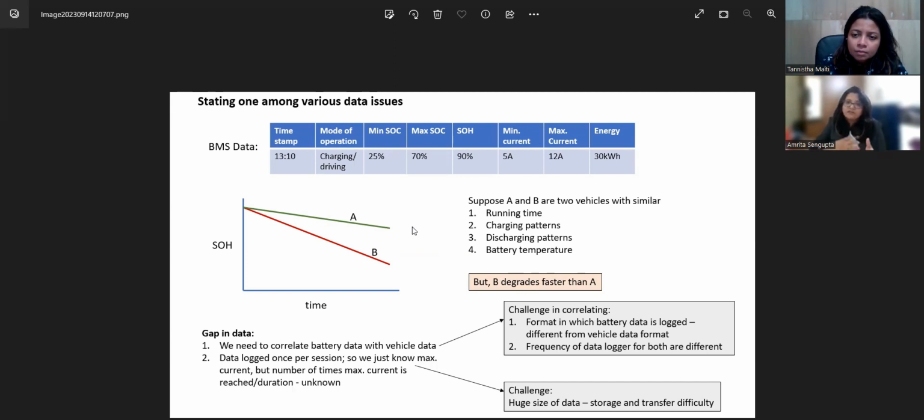Then every day you are charging up to 100%, keeping it at rest for the entire night, and then driving during the day, coming back, then again charging up to 100% and keeping it. So all these things matter a lot. This is a stress again. So that is the battery data, and you do not have so much information from this BMS data.